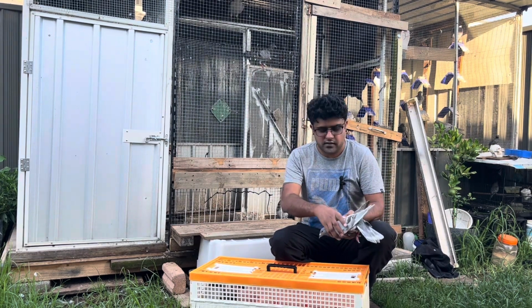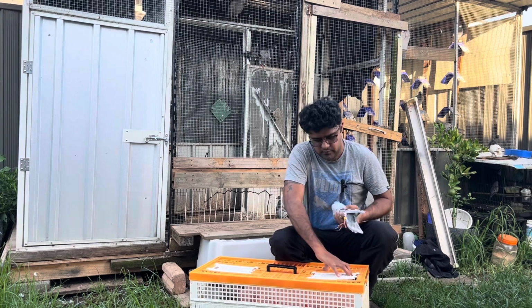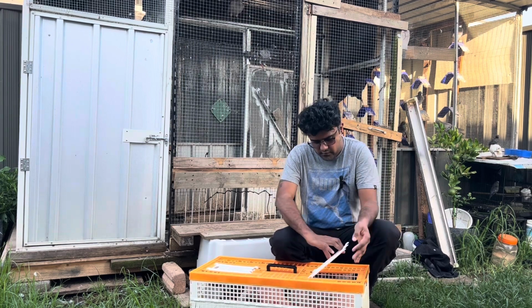We put them in a basket and then we come. The other pigeons will come back home and we fly them. Okay, they can stay there.